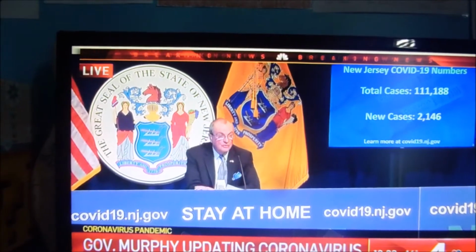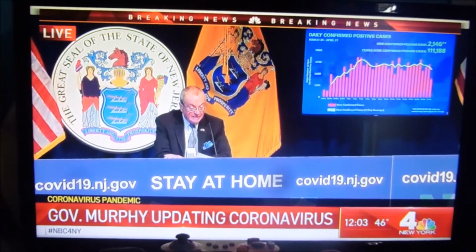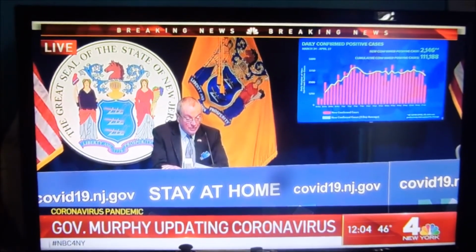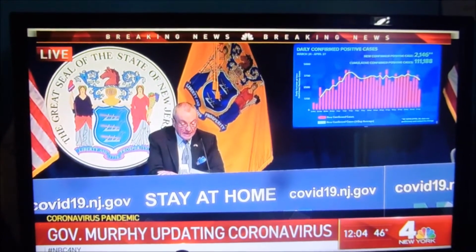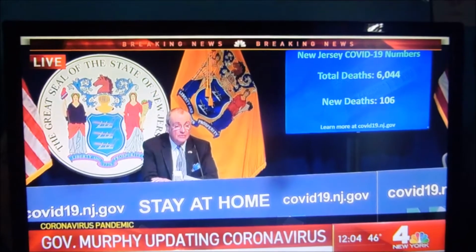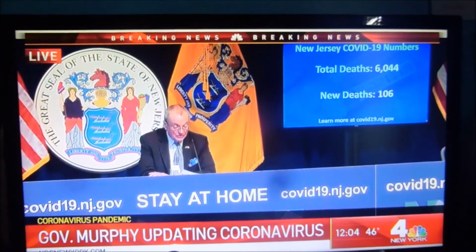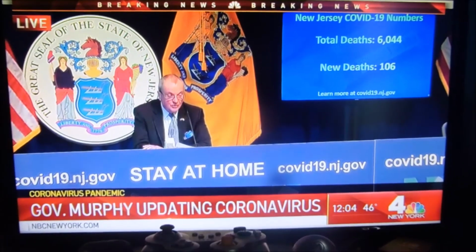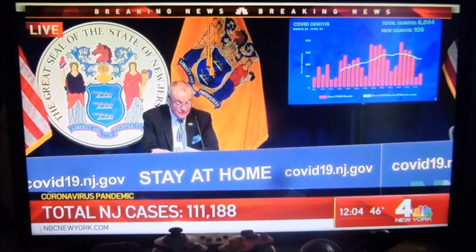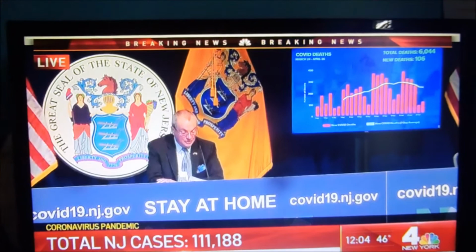As we look at the curve, Mahin, of new COVID-19 cases, it remains flat, but as we'll discuss in a few minutes, before we can get ourselves on the road to recovery, we need this curve to bend down and to stay down. Sadly, with the heaviest of hearts, we report an additional 106 lives lost, meaning that we have now lost a total of 6,044 blessed brothers and sisters of the New Jersey family to COVID-19 related complications.